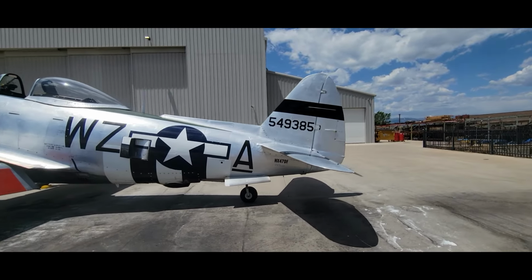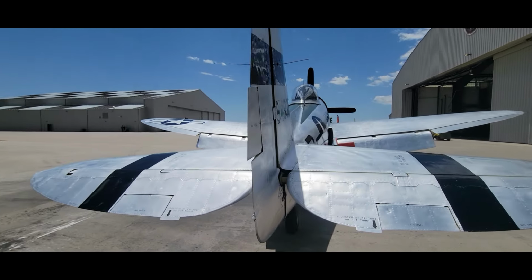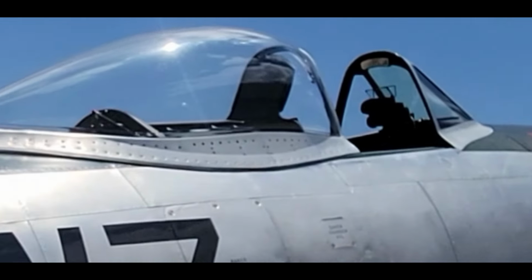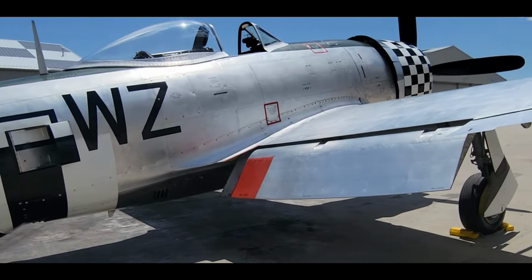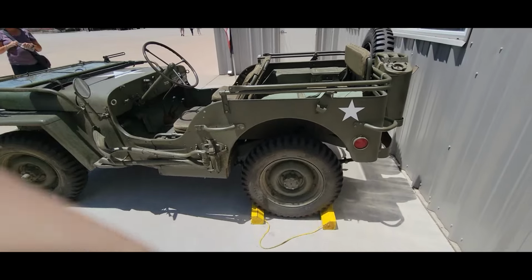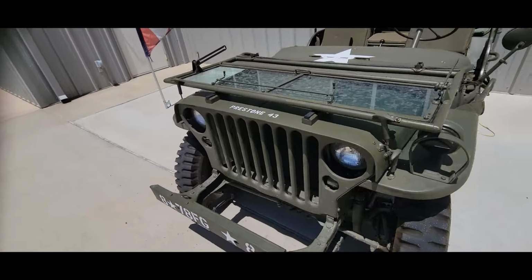Another airplane that has a special place in my heart. Gun sight and everything up there. Here's a '43 Willys Jeep. Prestone 43.